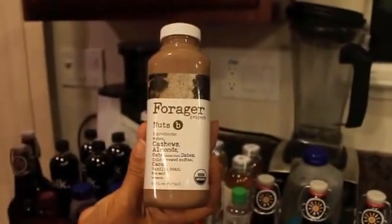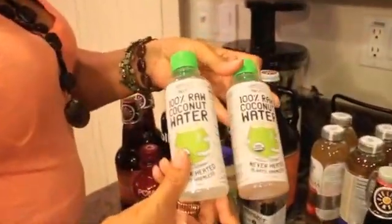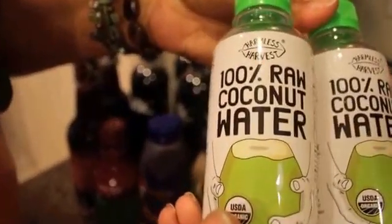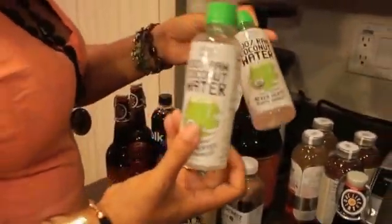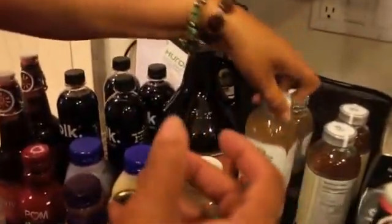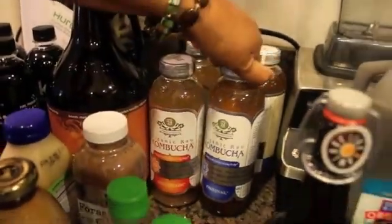So that's really good. If you've ever had coconut water and didn't like it, you need to try this brand, the Harmless Harvest. This is the next best thing to drinking the water directly from the coconut itself. It is delicious. Here's the Synergy kombuchas. My husband, you know, he drinks these. I can't drink these now because I like the Revive brand too much.